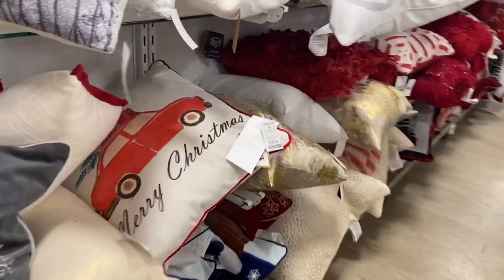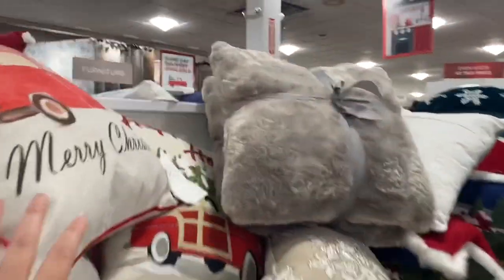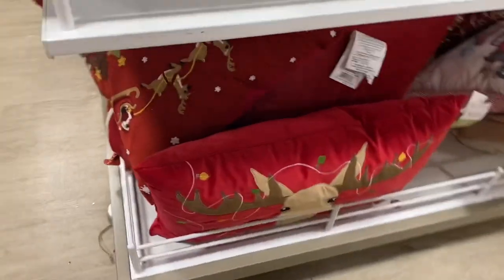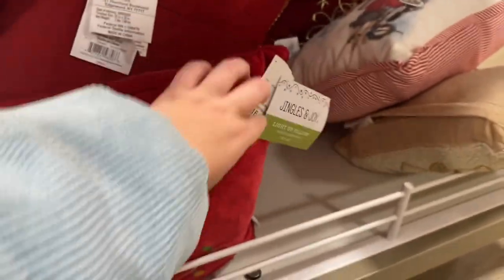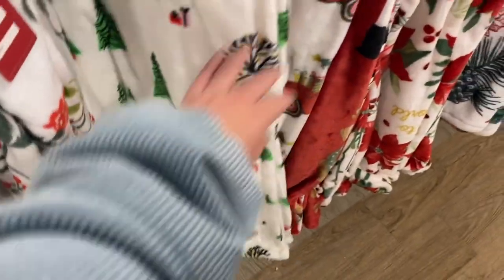I'm going the wrong way, but there's no one around. So many cute pillows. I like this one. I like the trucks too. Those are really cute. Got one with candy canes, another truck one. Ooh, here's a reindeer. How much is this one? Oh, it's so cute. Let's see. 17. Cute, cute, cute. All these nice blankets. That one's cute. It's Kate Spade. I like this. Super cute.